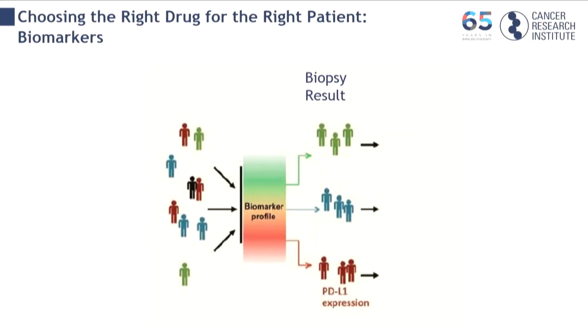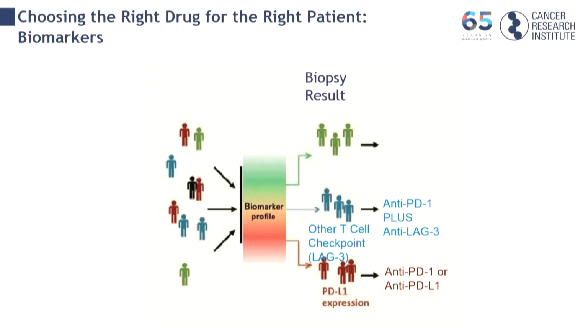So say we take a patient and we biopsy their tumor, and it's full of T cells, and it's full of PD-1 or PD-L1, then we can maybe just give anti-PD-1 alone. Maybe that's all that person needs. We can spare them the side effects of combination treatment, maybe have a nice response. Maybe we look in the tumor and there's another molecule. Maybe there's a molecule, I'll give you a name, LAG3. So maybe those patients need to have anti-PD-1 plus anti-LAG3. Maybe they need a combination, and maybe that's the combination they need, all right?